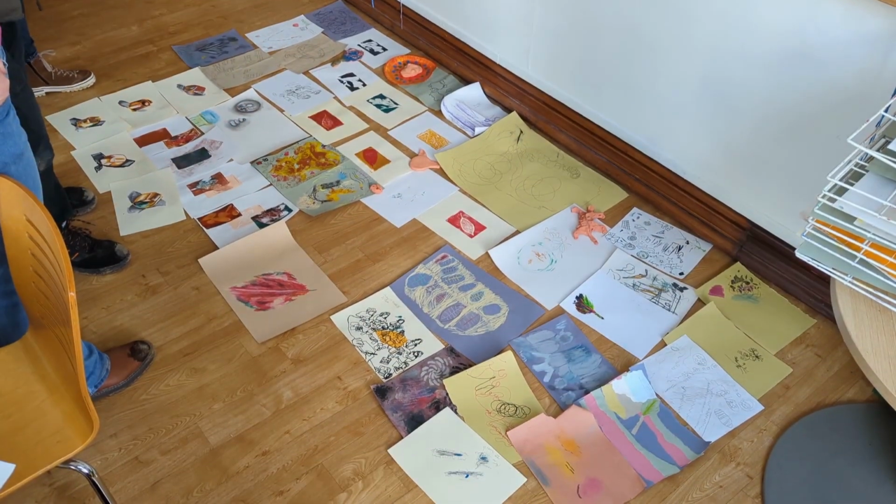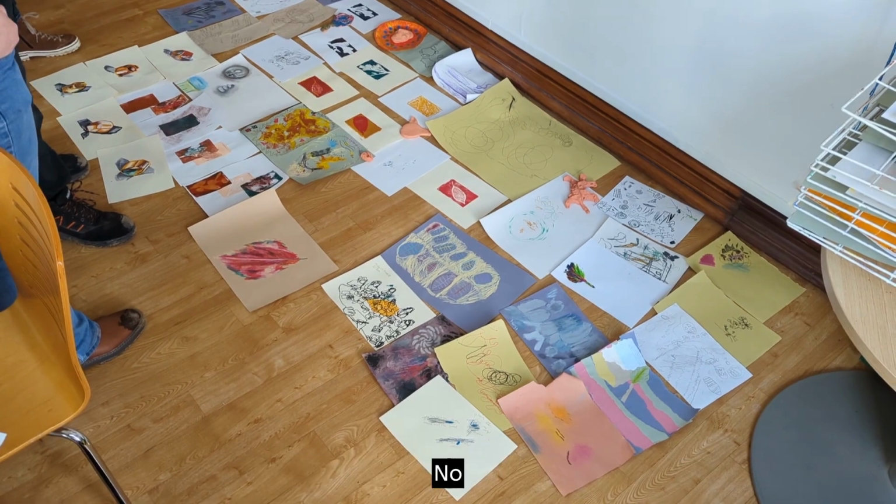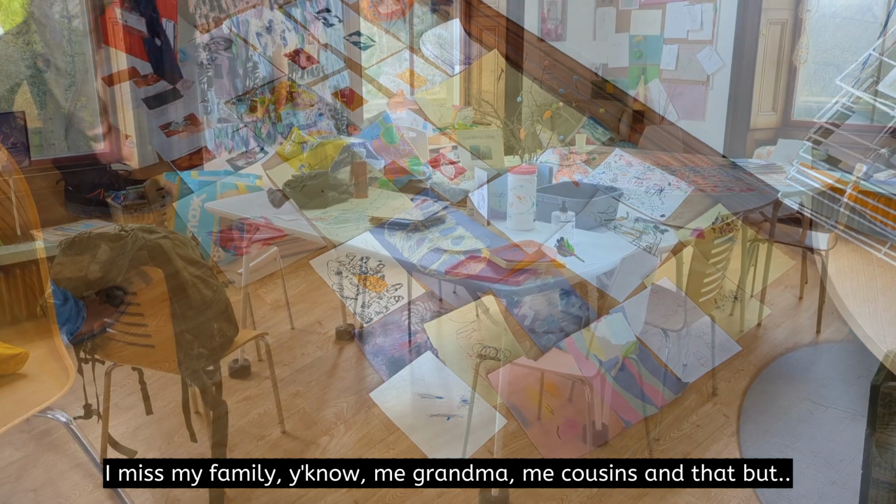That's East Midlands Airport. Sorry. Do you miss living? No, I'm 7. I'm moved. I miss my family. You know, yeah, they are. And grandma and cousins and that. That's it.